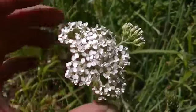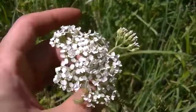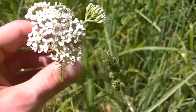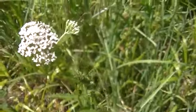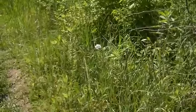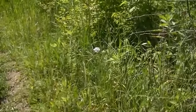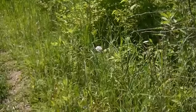This is an extremely beautiful summertime plant. This plant's kind of hard for people to find. The main reason is because it's very inconspicuous. You usually don't even notice it. One of the best ways to notice Yarrow is those very bright white flowers. They stick out very well the time of year that Yarrow usually blooms.